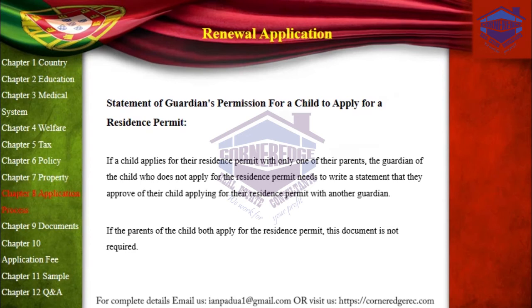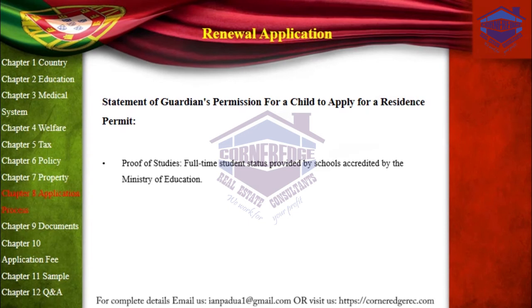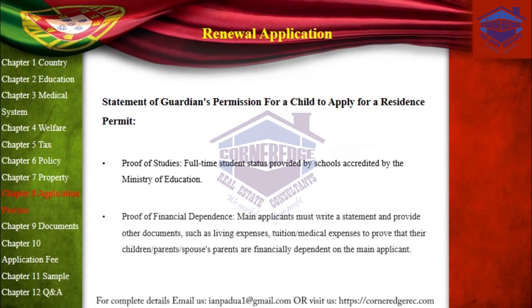Statement of guardian's permission for a child to apply for a residence permit. Proof of studies. The full-time student status provided by schools accredited by the Ministry of Education. Proof of financial dependence. Main applicants must write a statement and provide other documents, such as living expenses, tuition or medical expenses, to prove that their children, parents, or spouse's parents are financially dependent on the main applicant.